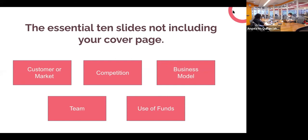What is the money that you're asking for? And how are you going to use it? What is the amount of money that you're asking for? And how are you going to use it? You can have a nice big graphic. It could say, we're raising a $5 million Series A round with three goals. This is what we want to do with it, right? Boom, boom, boom. We're raising $150,000.